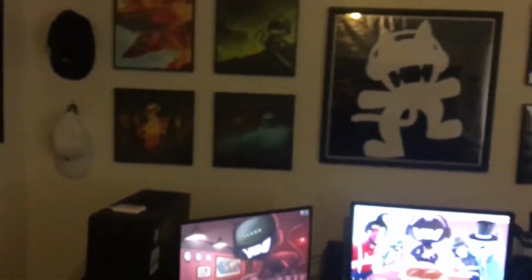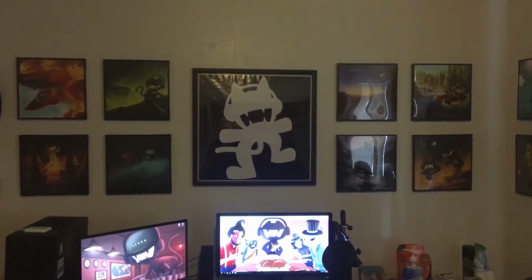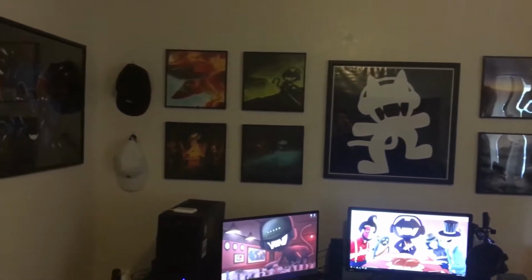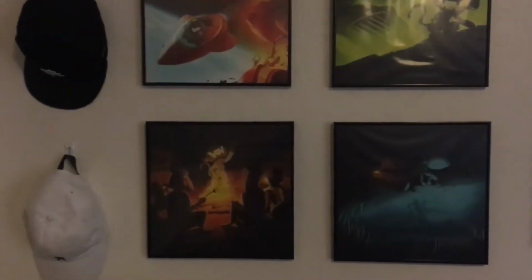Same old. And then I decided to put a couple hats up here on the side because the first thing I put up in this room was the Monster Cat logo, the middle piece. When I put that up, I thought it was in the center, but it turns out there was a huge gap on the left side, and I didn't want it to have that awkward gap, so I just thought I'd put hats up there to make up for it, and it made it look a little bit better, I think.